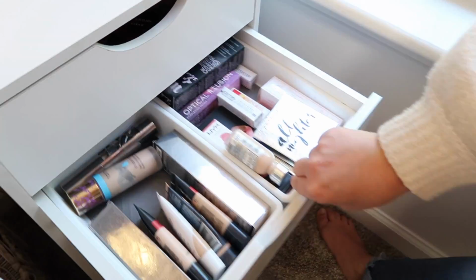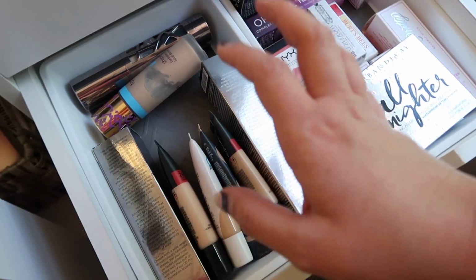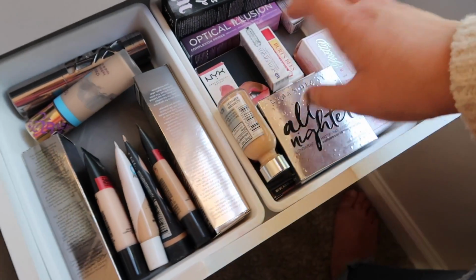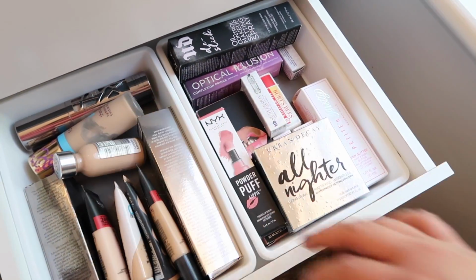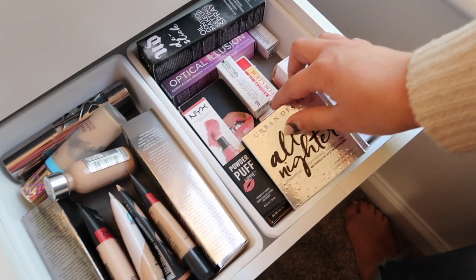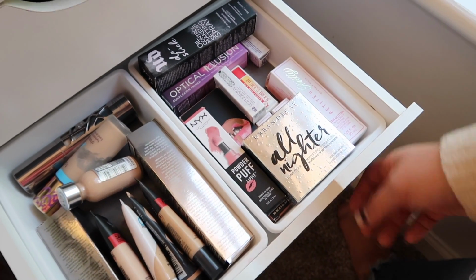As for the next drawer, this is our foundation bin, and as you guys can tell, we have a ton of foundation. And then in here, this is our little box bin, and it has all of our products that are still in the boxes, just because for some reason I like to keep makeup in boxes. I don't know, maybe I'm weird.